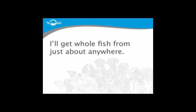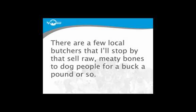I'll get whole fish from just about anywhere. So if you ever see whole fish on sale for a good price, grab some. There are a few local butchers that I'll stop by that sell raw meaty bones to dog people for $1 a pound or so. I know there aren't as many butchers these days, but if you have butcher shops in your area, a lot of them are starting to realize that dog owners want this stuff, and so they're starting to sell it.